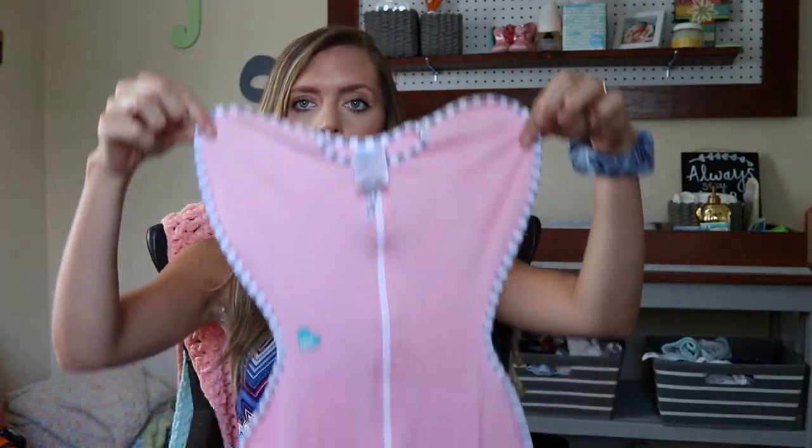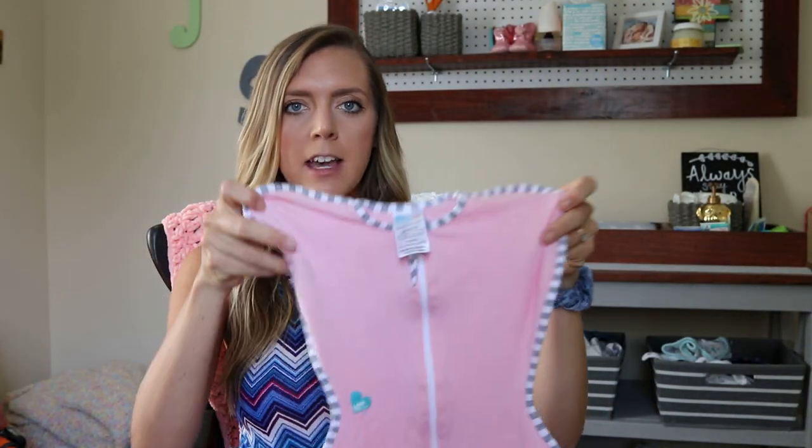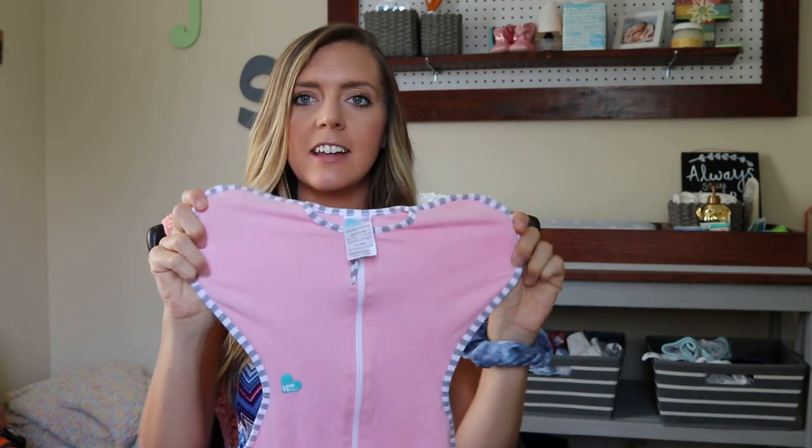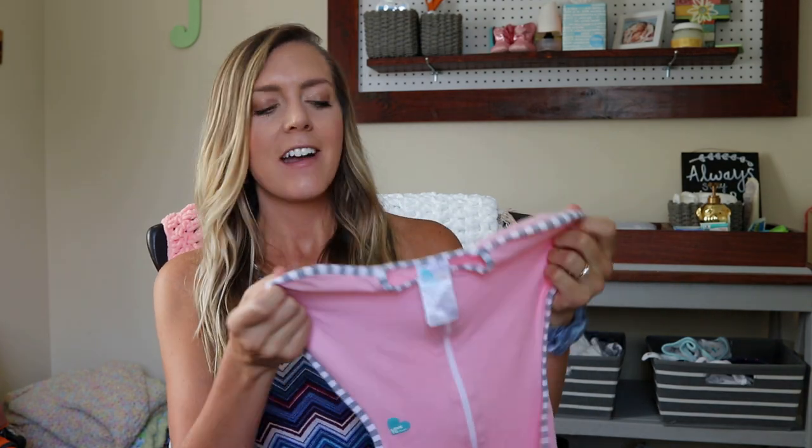To talk about swaddling, so she didn't like to be swaddled with her hands down, so we ended up getting these. It's a Love to Dream swaddle sleep sack type thing. So we kind of make fun of her when she wears it. She looks like Patrick the Starfish, or like a little bat. It's really cute though.